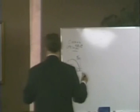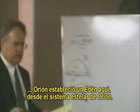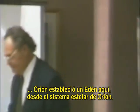Okay, everybody have this? Okay. Several thousand years later, Orion, well, actually a couple hundred years later, Orion established an Eden here from the Orion star system. God, I'm so bummed my wife is missing all this. Okay. If you have your cheat sheet that I handed you, huh? Oh, yes, I'm sorry. Good. Thank you, Mike. Okay.